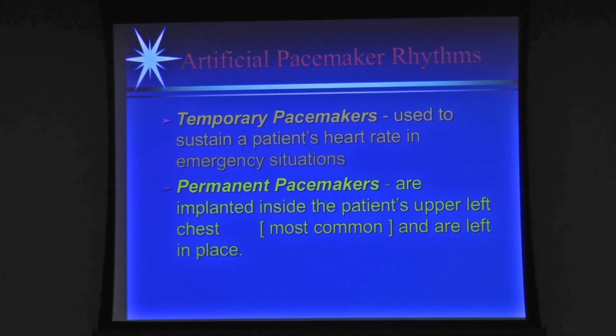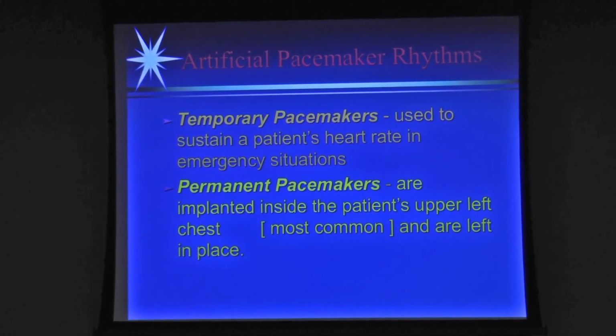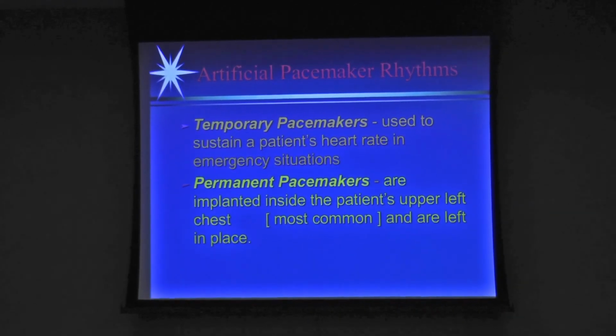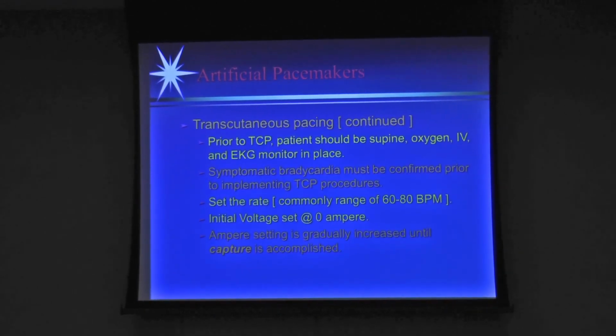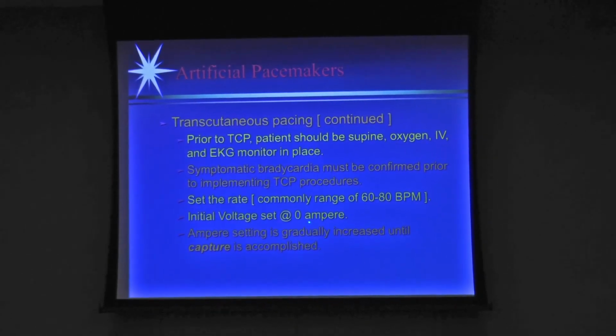There's also something called a transvenous pacemaker that they may temporarily put in a patient in the hospital, where they're actually bringing a wire with a pacemaker down into one of the big veins that goes down to the heart, and they're pacing it that way till they get an actual internal pacemaker put into the patient. And then you have the permanent pacemakers that are eventually going to be placed in the patient. Okay, so again, we have transcutaneous pacing. Most of the time, I usually set it for 60 and 60, a heart rate of 60 and an amperage of 60.